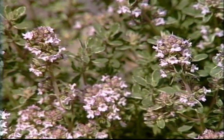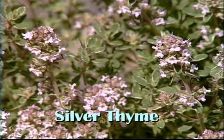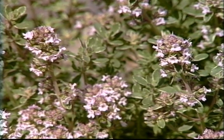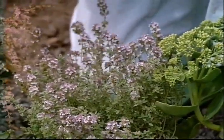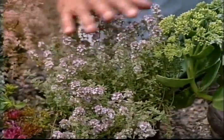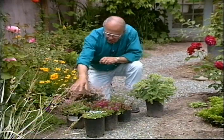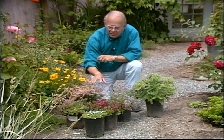This is called silver thyme. And of course it has the thyme fragrance as well, but flowers beautifully in the late summer and into the fall months as well. It is also a low-growing plant, and it likes full, hot, bright sun, so that's an ideal place in which to put it in the garden. Actually, all of these plants, except for the astilbe, need a bright, sunny spot in the garden.